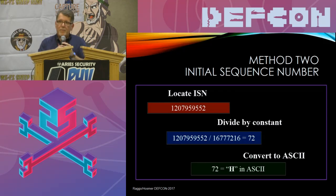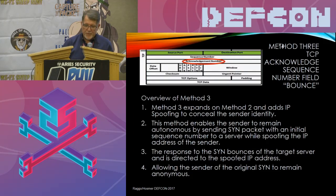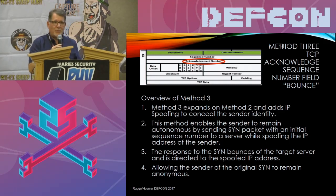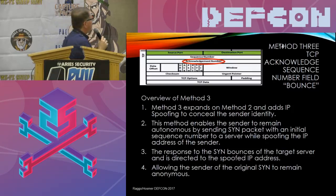The third method is really interesting because it can actually hide the identity of the sender and of the receiver. So let's talk about the third method, which I think is the most interesting one that Craig defined. And I just did an experiment with this last week to see if I could actually do this off popular servers, and it works really good.